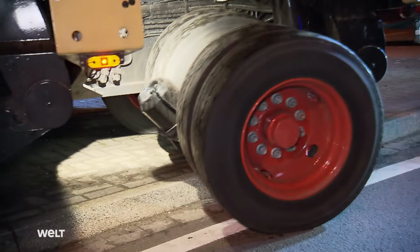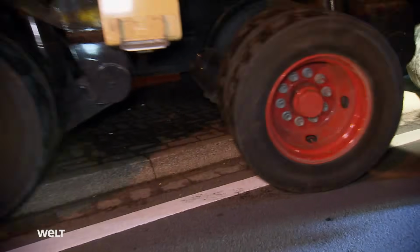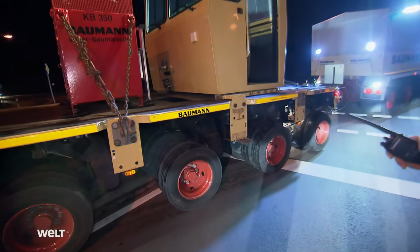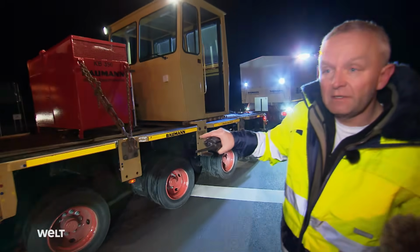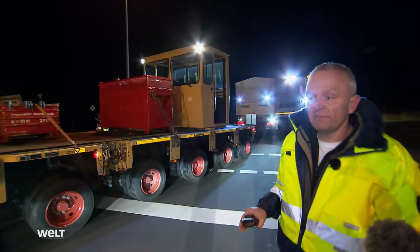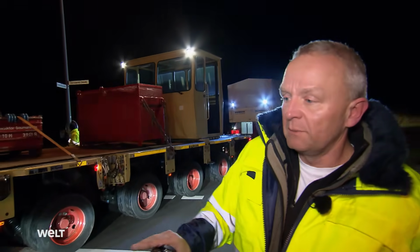When we're driving over this island, you can clearly see how the swing axle functions. The cargo bed constantly remains level and the axles beneath compensate uneven areas in the roadway. When the axle rolls up over a curb, over there, for example.